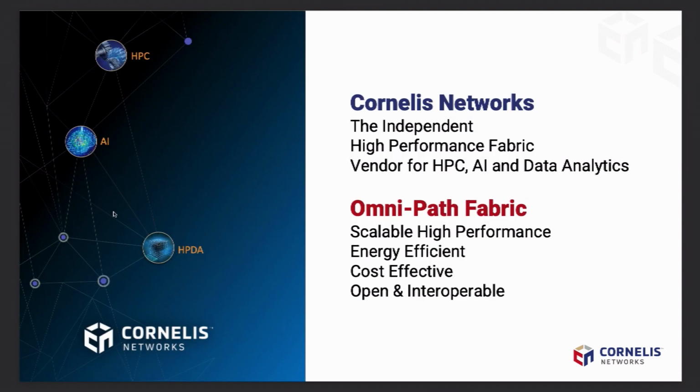So who is Cornelis Networks? We are the independent high-performance fabric vendor. We are not bound to any particular architecture, CPU, GPU, or fabric, or well, our own fabric, of course. But we also have gateways to other fabrics so we can interconnect. And we are the Omni-Path fabric. So you may know us from our previous major host, which is Intel. But Omni-Path fabric is not vendor-specific anymore, so it will work with anything.